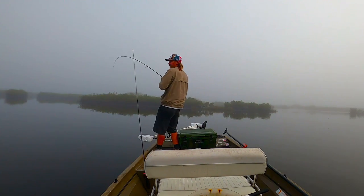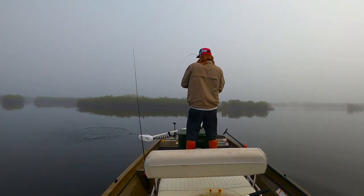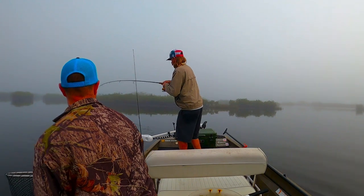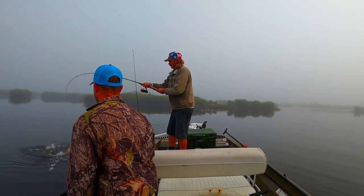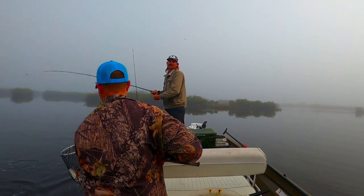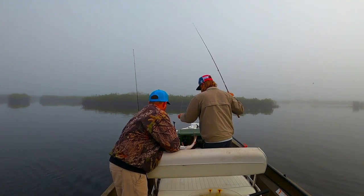Second cast. Dude, that's a good one. Oh, it's a big red. Grab that net. Yep. Good one, bud. That's the upper slot right there. Yep. Might be over. That's a nice one. Oh, yeah, big boy! Second cast, look at fish! Woo! That's a fat one.